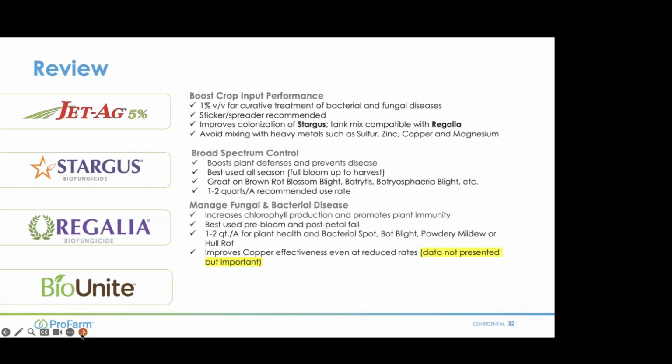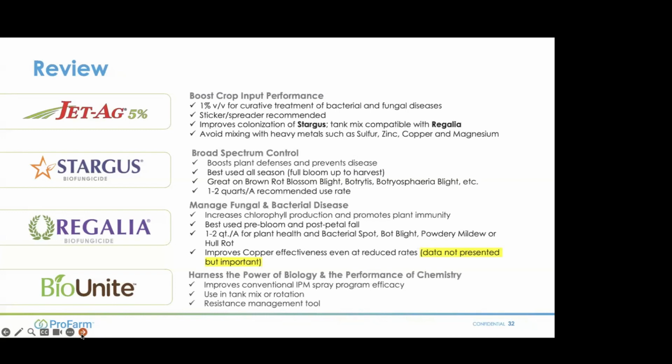If you're still using copper as a means to control various diseases, but either copper's not working like it used to, or you're being asked to reduce your copper inputs, Regalia is a great tank mix partner with copper. And then finally, just to round it up with BioUnite, just a reminder that chemistry works until it doesn't. And biology brings in novel modes of action, high efficacy, targeted, so you can actually improve your conventional program, either rotationally or in a tank mix, and for fighting off or mitigating resistance.